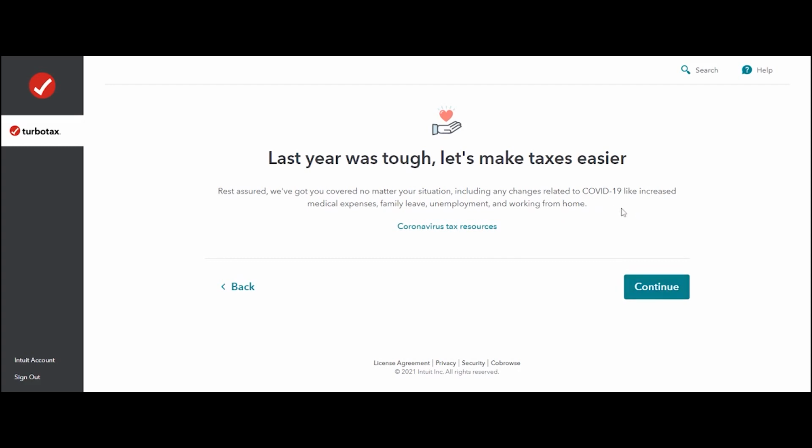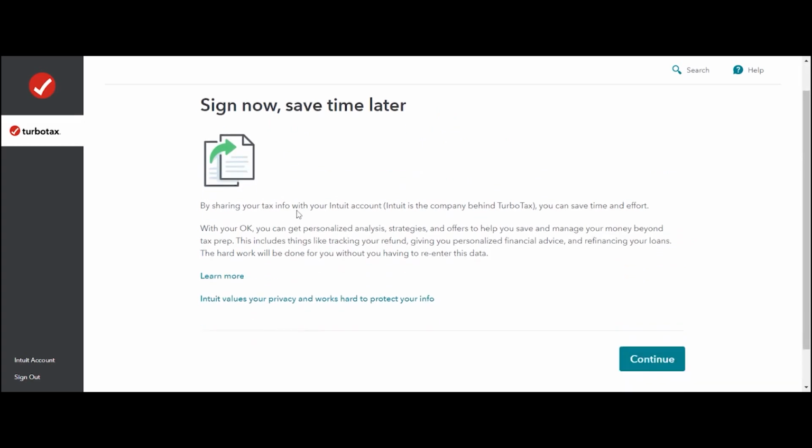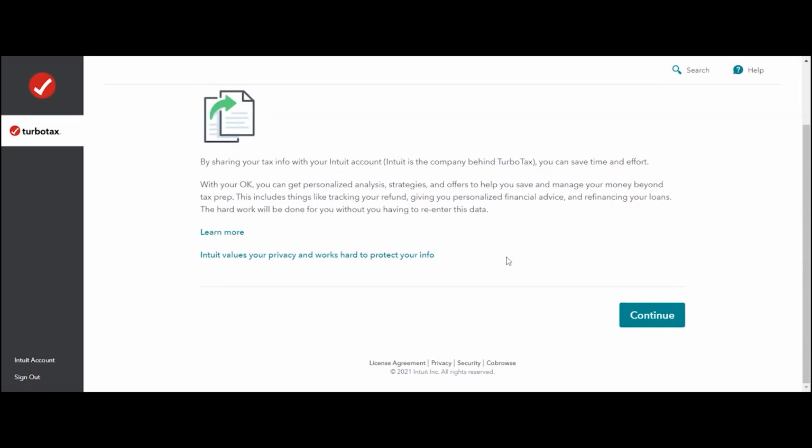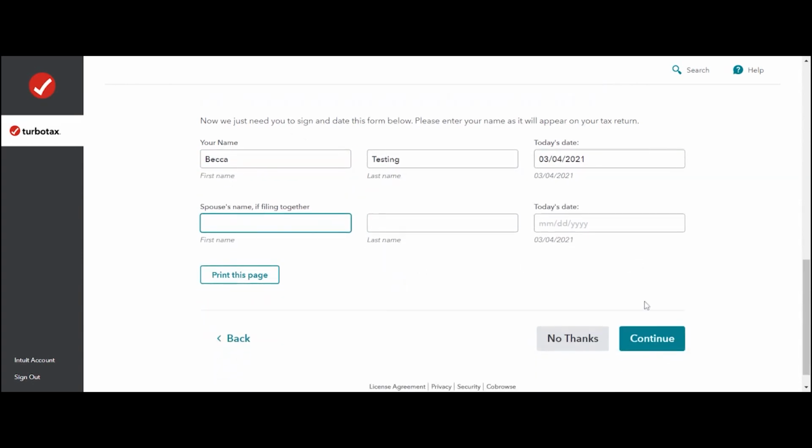So they're saying, things kind of changed due to COVID-19. And so just know that, this is a little more complicated than it used to be just because of COVID-19. Sign now to save time later. This just kind of basically says, I know what I'm doing. I know what I'm getting myself into. I'm going to sign this to say that it's okay that I'm doing this online and sharing my information with TurboTax. So we're going to sign here. So my name is Becca, testing, today's date, 3/4/2021. Also, I've put down that I was single in this one. So we're going to do continue.